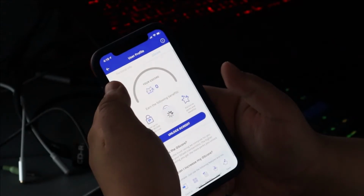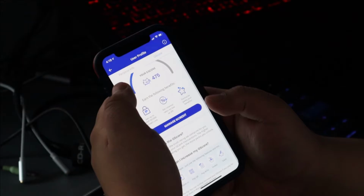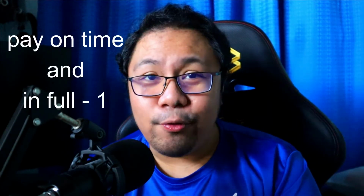So in order for you to have a GCREDIT, you need to increase your G-score up to 400 points para ma-avail nyo or ma-unlock ninyo yung GCREDIT feature ng Gcash. You can increase your G-score by using Gcash regularly, and kapag na-unlock mo na yung GCREDIT, just make sure to pay on time and in full, and it will also increase your G-score. To use it, just go to the store that accepts GCREDIT and scan the QR code using your mobile phone, and then pay using GCREDIT, and voila, easy peasy.